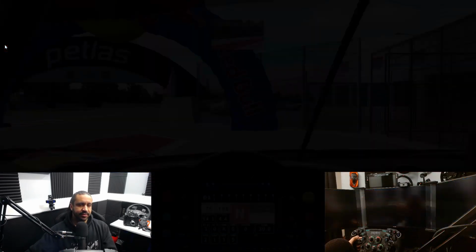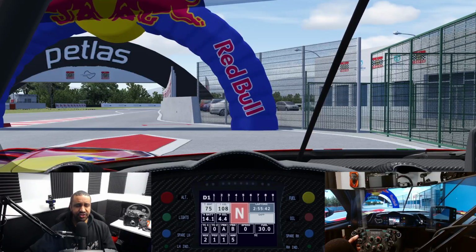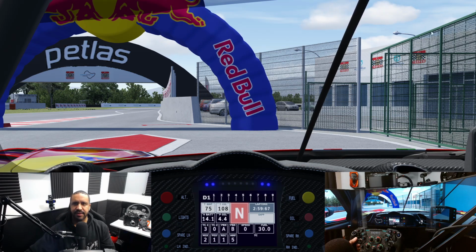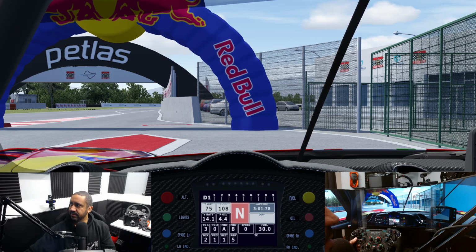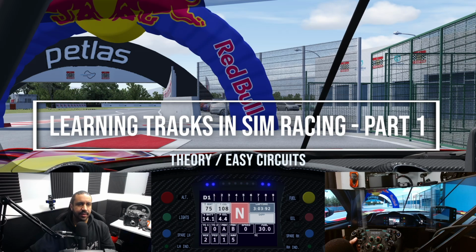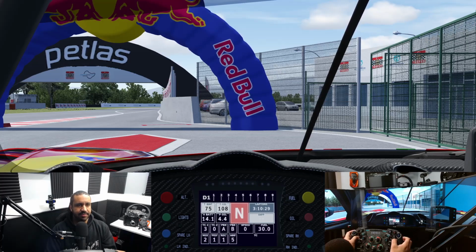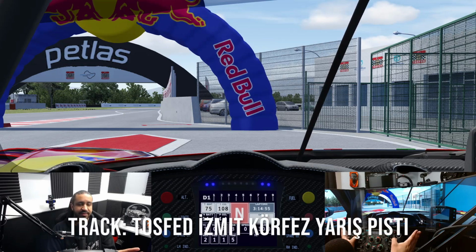So let's go ahead and jump out here on track. Now I'm cheating a bit because I have a track map in the lower left of my screen. It's hidden by my camera, but I'm going to go ahead and turn that off. So this track, I have never driven this before, not turned a single lap, not done any practice runs or anything like that. In fact, I can't even pronounce the name of the track. That's how inexperienced I am.